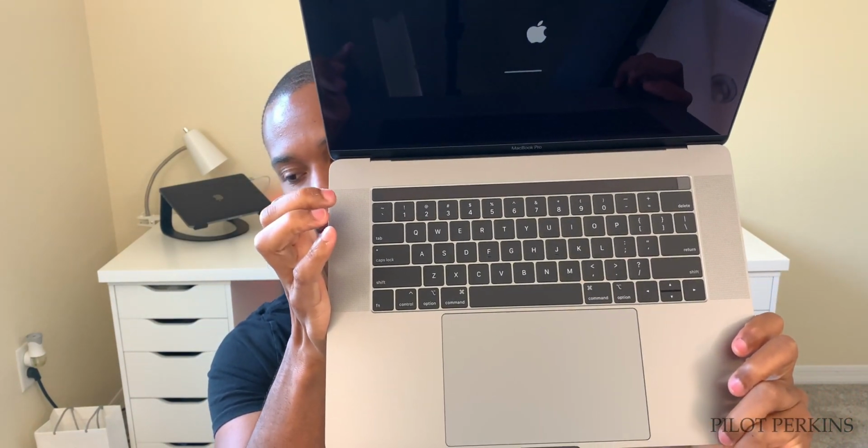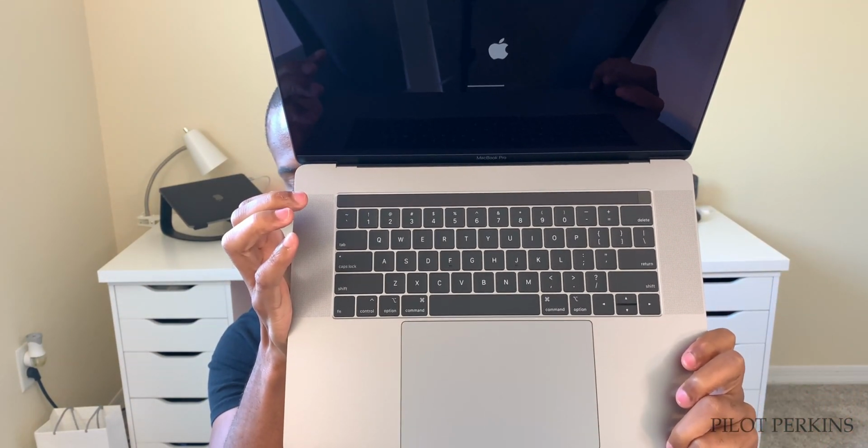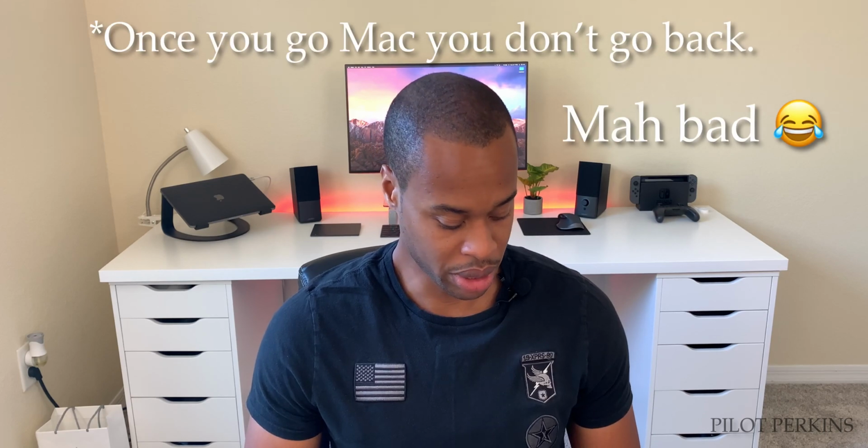And let me show you what I'm talking about. So if you look at the top row here, there are no function keys. It's just an LED lit row up there. Nevertheless, it's a MacBook, and once you're in the ecosystem, it's really kind of hard to get out. It's kind of like how they say, once you go black, you don't go back.